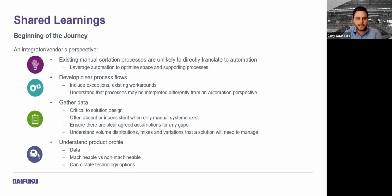And the main thing is to understand that the processes, the assumptions, the data may be interpreted differently from an automation perspective. So what is relatively simple from a manual perspective could be quite complex from an automation perspective, and vice versa. And the next one is data.